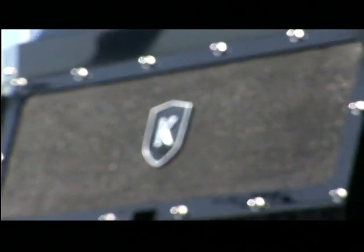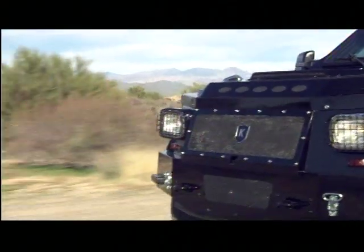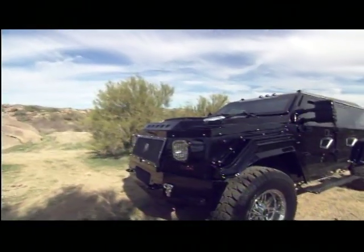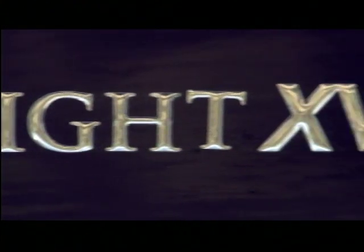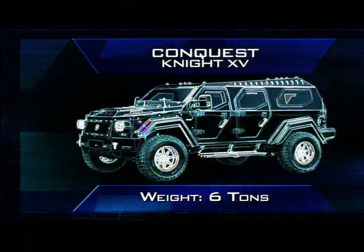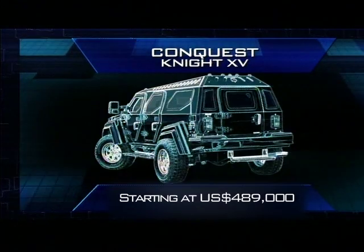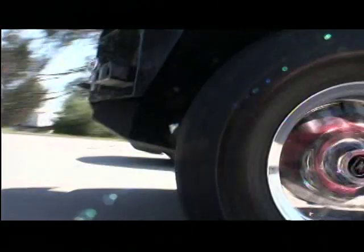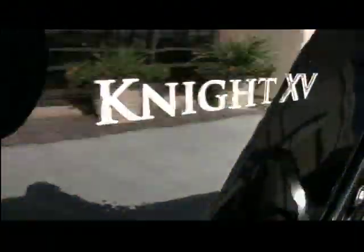If you've always dreamt of being a knight in shining armor, dream no more. Meet the Conquest Knight XV, the biggest fully armored sport utility vehicle in the world. The XV stands for Extreme Vehicle, and this ride is most certainly that.